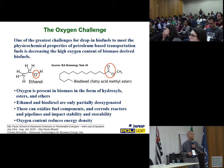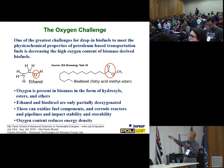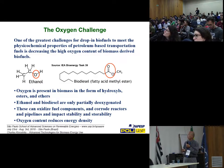Well, let's talk about first the two first-generation biofuels, ethanol and biodiesel. Well, those are good fuels, but they will never be drop-in fuels because they've got oxygen in them. So in both cases, in the case of ethanol, I would have to scrub that oxygen out somehow. In the case of biodiesel, I've got oxygen there. I would have to take that out as well. And the reason is oxygen is present in biomass in the form of hydroxyls, esters, and ethers.